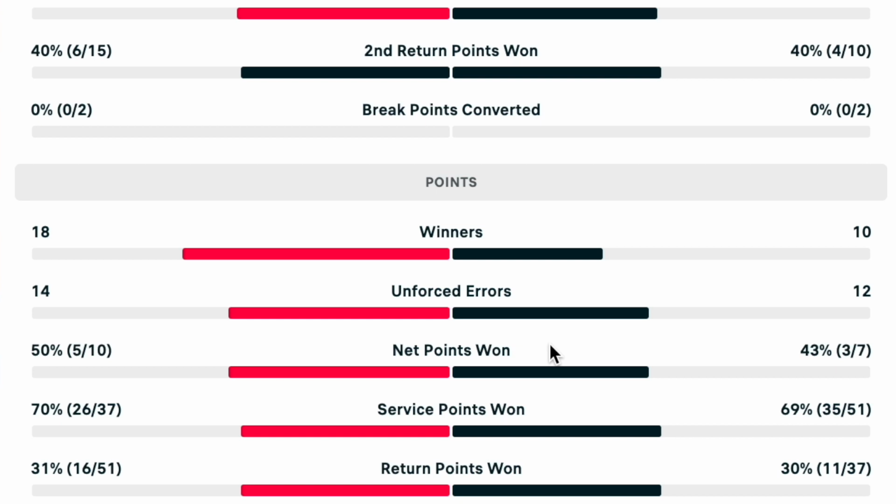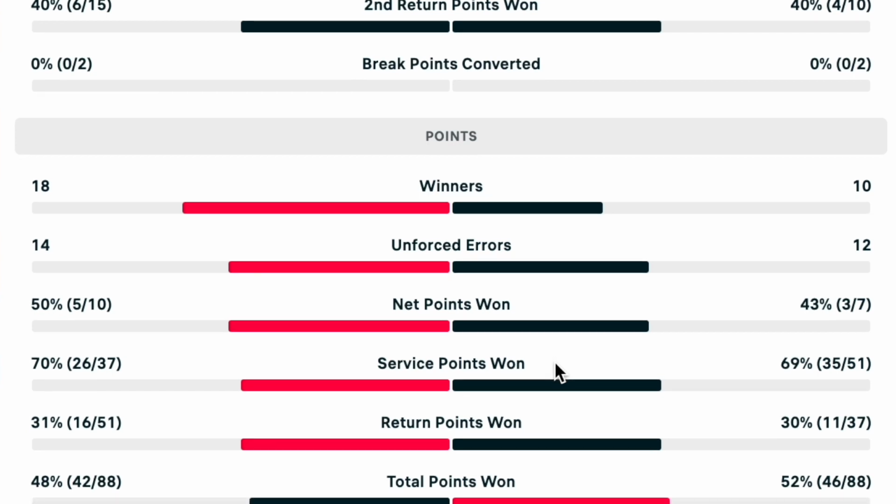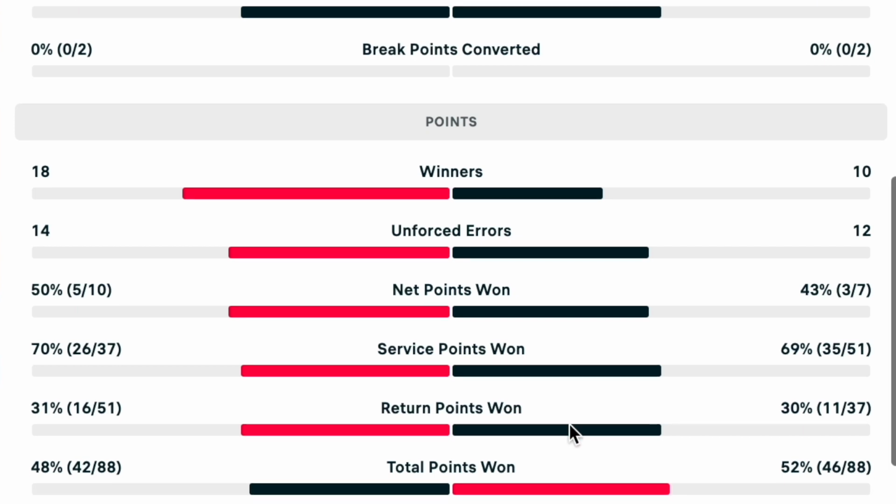This is a very strong stat, and it is quite unusual for the first set loser to have this many more winners than the first set winner. Unforced errors, 14 from Korda versus 12 from Bautista-Agut. This is not significant enough to worry about. Net points won are not overly significant unless there is a glaring discrepancy between the two players, which there isn't here. Service and return points won, we are already in the picture with the first stats that we looked at.